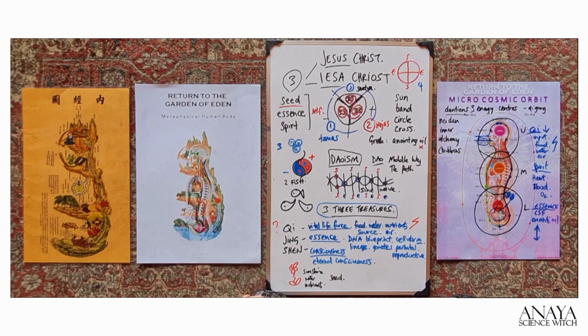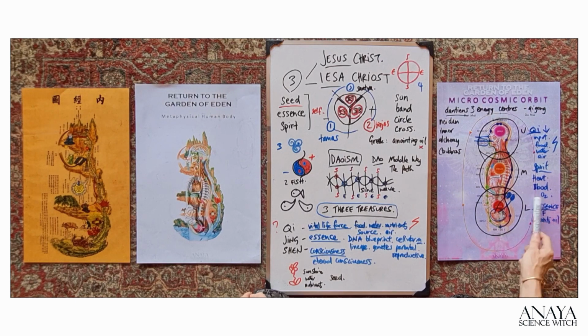So what's this sacred secretion all about? A lot of people regard it as only to do with the reproductive fluids: semen retention, sexual abstinence, all of that. Of course, that is going to preserve this essence.